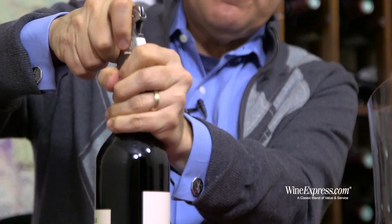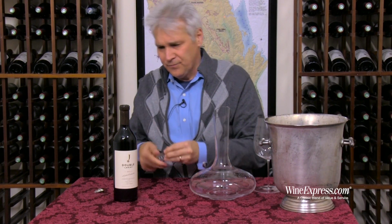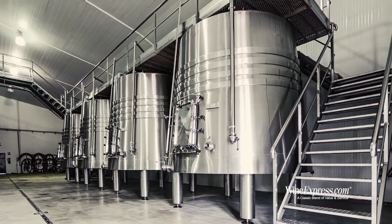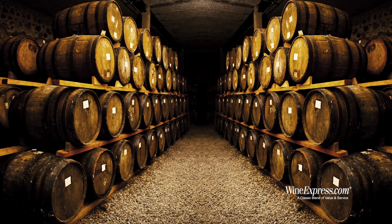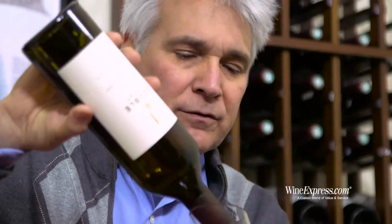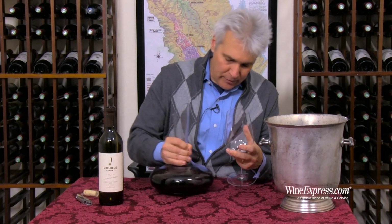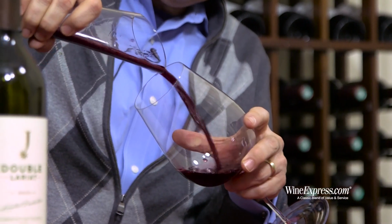And they call it Double Lariat because they use two different fermentation methods. They do temperature controlled stainless steel tanks, and they also barrel ferment, which is a little unusual for Cabernet. Something that you hear a lot about for Chardonnay, but for Cabernet, you're hearing more about it. It's starting to become a little more common.